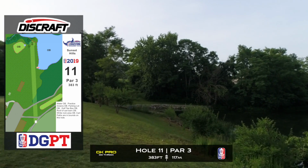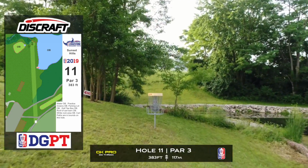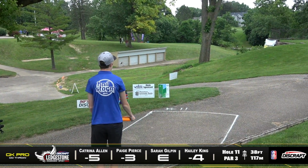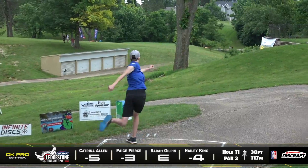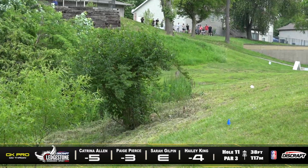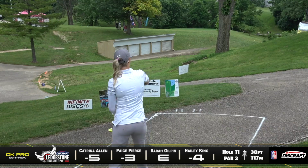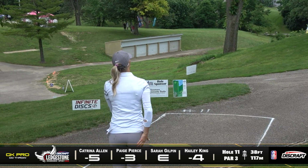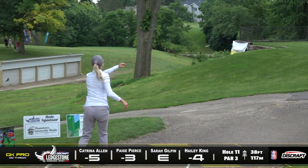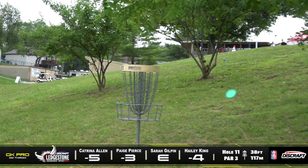This is a tough little par 3, another downhill hole. There's water on the right-hand side and a tee area that is out of bounds on the left-hand side, about pin high. You contend with this black fence gate on the right. You will see Hailey going between the gap of the fence and the tree, putting it about halfway down the fairway, not quite to circle 2. She'll have a little approach from there. I think Catrina bites off a little bit more, maybe playing over that fence on the right. She's going H3 V2, looking for a little bit of glide in that hybrid, and it works out perfectly for her.